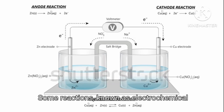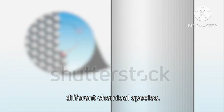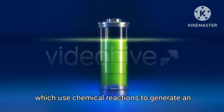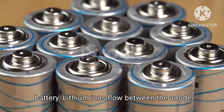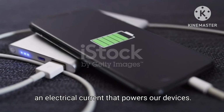Hold on to your electrons, everyone, because our final clue involves the exciting world of electricity. Some reactions, known as electrochemical reactions, involve the transfer of electrons between different chemical species. These reactions are the backbone of batteries, which use chemical reactions to generate an electrical current. For instance, in a typical lithium-ion battery, lithium ions flow between the anode and cathode through an electrolyte, creating an electrical current that powers our devices.